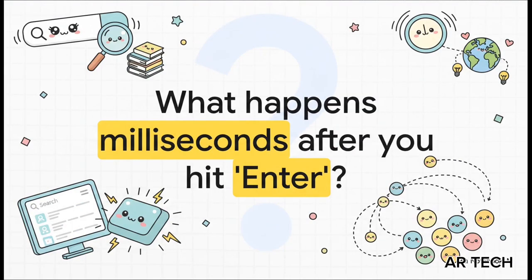I mean, have you ever really stopped to think about it? You type in a question, you hit enter, and boom, instant answer. It's kind of like this daily miracle we all just take for granted. How on earth can any system find the one perfect answer from billions and billions of web pages, all in the blink of an eye?